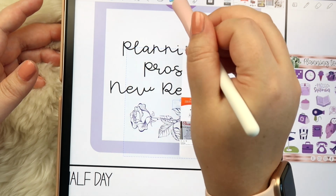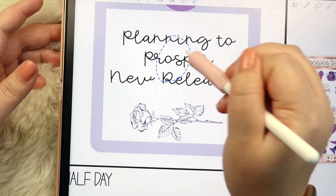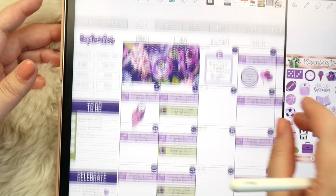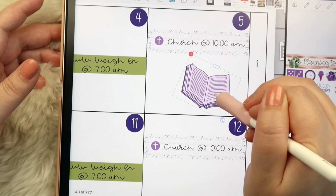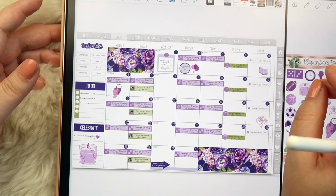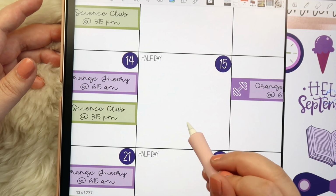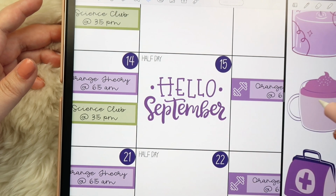Okay. And then I might actually turn images off and move this up a little bit. And then do that. Okay. So we got that flower, we got some balloons, we got the book. The book I'm gonna maybe make a little bit smaller. It's so fun decorating. It's my favorite part, and I'll probably come back in here and do a little bit more. Maybe put Hello September right in the middle here with this little drink.